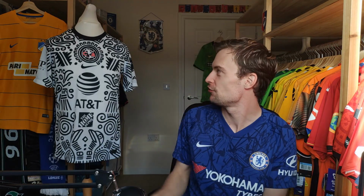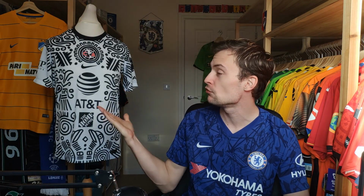So to begin, we have this Club America third shirt from 2021, and yeah, it's pretty obvious why this shirt is in my collection and why it's in this list. It definitely does stand out and catch your eye. Now for Club America, they do release really good shirts regardless, whether it be their home, away or third shirts. If you are a supporter of their club, and if you do collect all of their shirts, your collection will be very nice indeed.